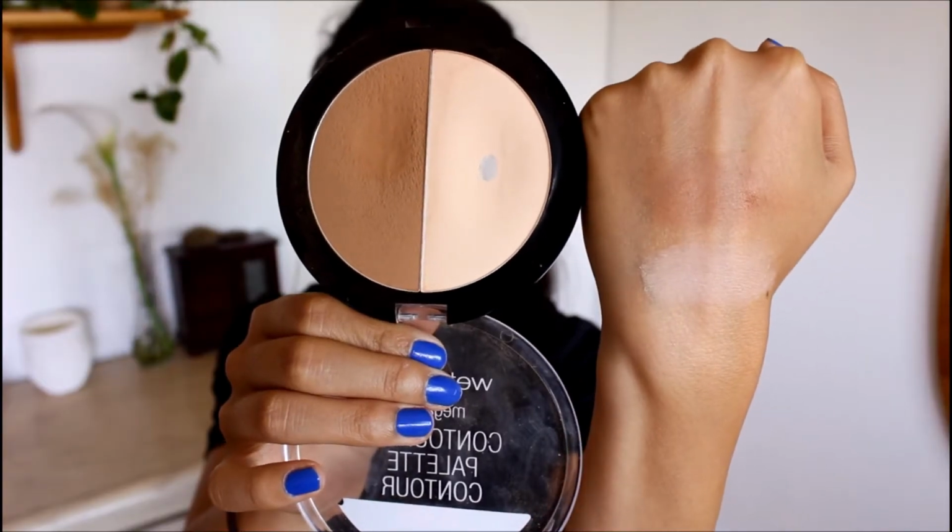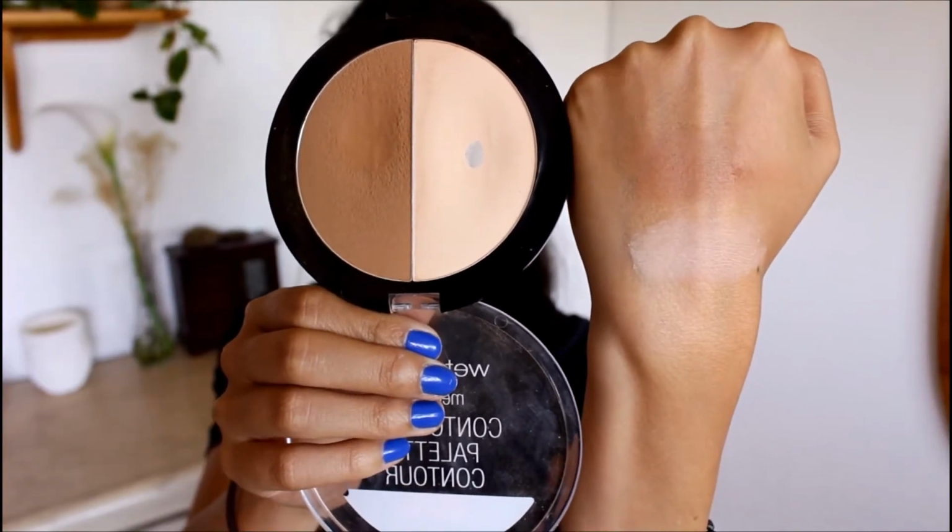Next product I have is a contouring kit. I think I have talked about this in a favorites video before. This is the Wet n Wild contouring duo in the shade Dulce de Leche. I recently pulled it out of my collection to start using again because I hadn't used it in a while, and I fell in love with it all over again. In particular, the highlighting shade. The contouring shade is good. I'm wearing it today. I think it gives you a nice bronzy look, very smooth and blendable, but this highlighting shade is what I've been really loving this month.